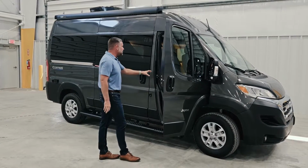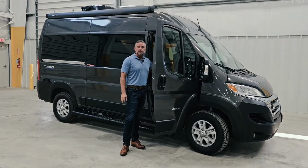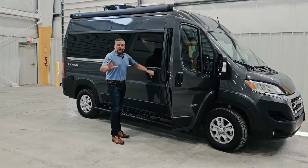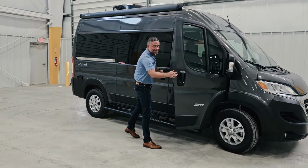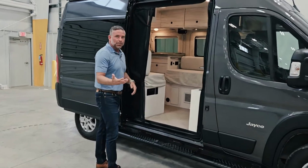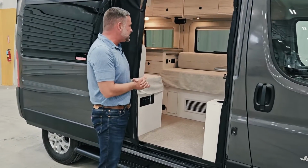Also, this front passenger seat, it does swivel and become part of your living area. So I wanted to point that out. But the big reveal of this floor plan, you guys ready? Here we go. So 18C is the floor plan. And as I said, 17 feet, 10 inches long.